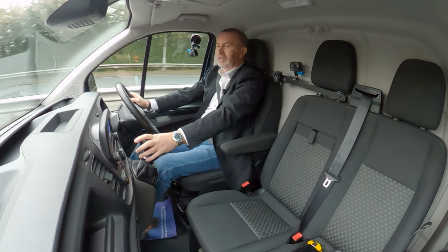They're so nippy, and I think it's probably because you've got a commanding view of the road that you feel more secure in it, and you probably drive faster. We can see what's going on all around.